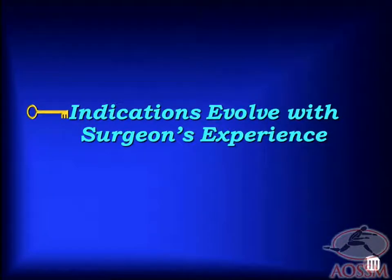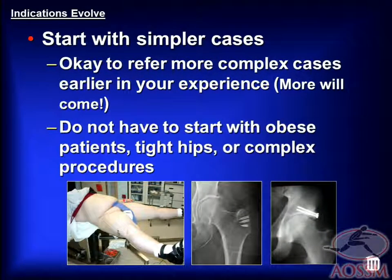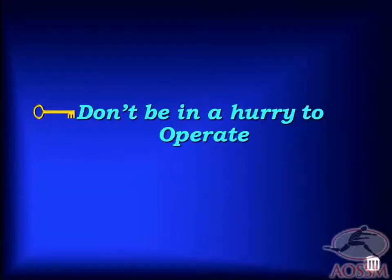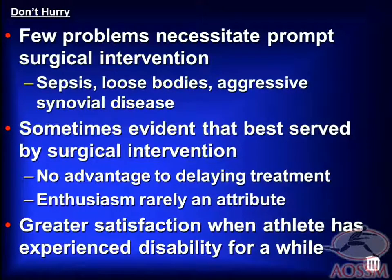The next key is that the indications evolve with your experience. As you're getting started, start with simpler cases. It's okay to refer those complex cases early on. More of them are going to show up in the future, so start simple and build up to more complex procedures. The next key is not to be in a hurry to operate. There are very few problems that necessitate prompt or immediate surgical intervention.